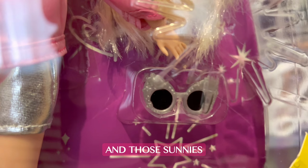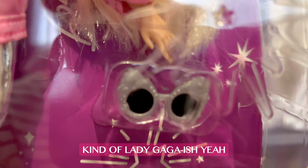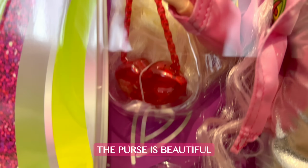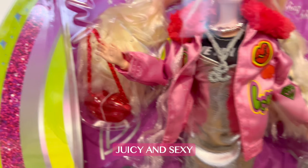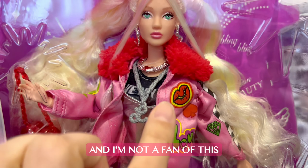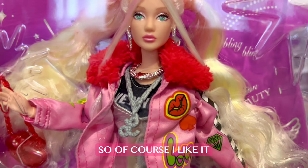And those sunnies, those are not working for me. They're too much out there for my taste, kind of Lady Gaga-ish. Yeah, not the biggest fan. Then the purse. The purse is 12 out of 10. The purse is beautiful, gorgeous, unique, juicy, and sexy. And what is this? Yeah, that's a chain, and I'm not a fan of this. Looks kind of cheap, but this is an L, I guess standing for Lucie, so of course I like it.